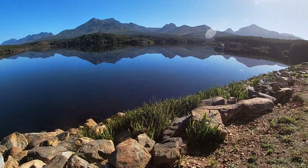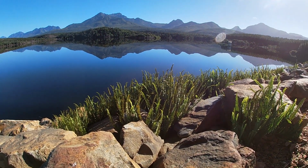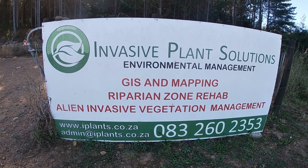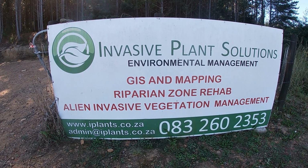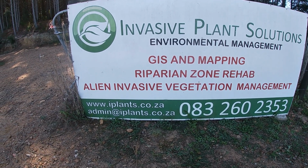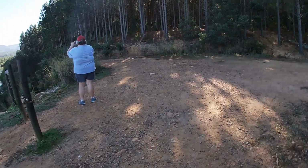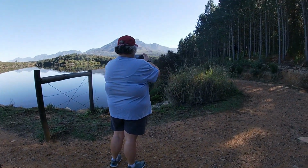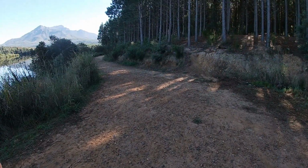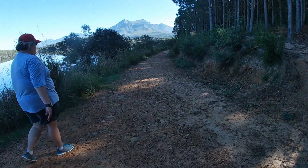How does this look? Check here. That'll be a nice photo. I wonder what the purpose of the sign is. Invasive plant solutions, environmental management, alien invasive management, and then website, email address, and contact number. I'm wondering whether that means if you're interested in helping, maybe, then you've got all the contact numbers, websites, emails there. I'm just surprised there's nothing there saying if you wish to.